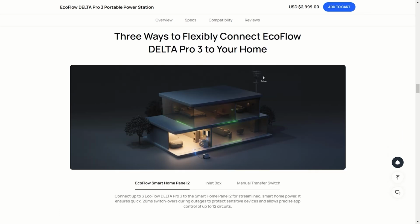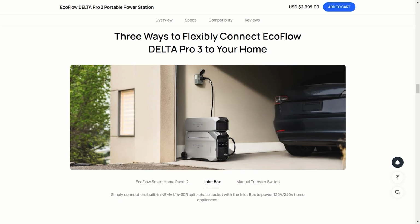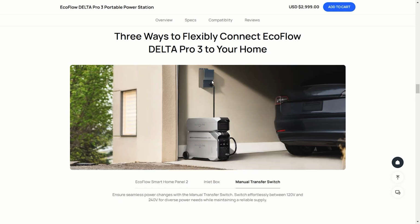3 ways to flexibly connect EcoFlow Delta Pro 3 to your home. You can get the EcoFlow Smart Home Panel too. If you already have an inlet box, you can use that, or you can get a manual transfer switch.